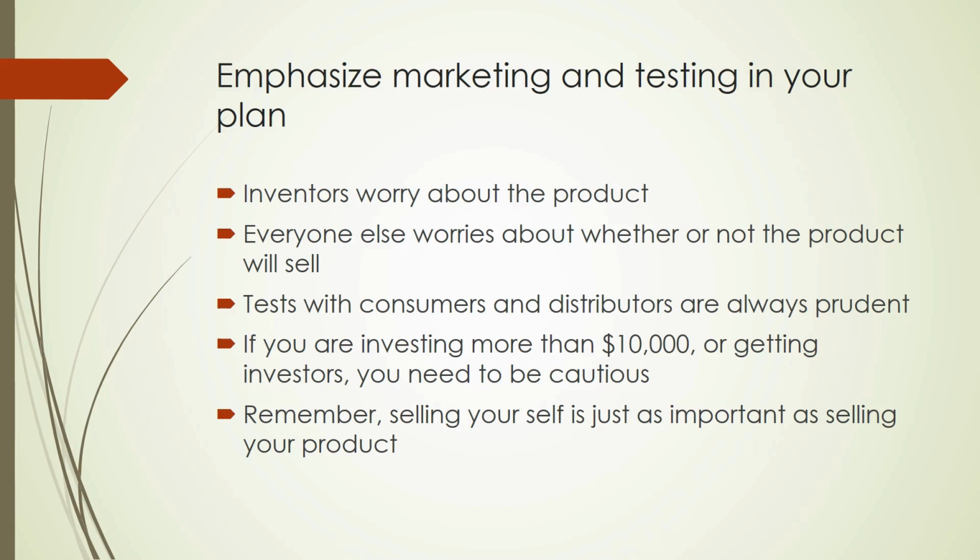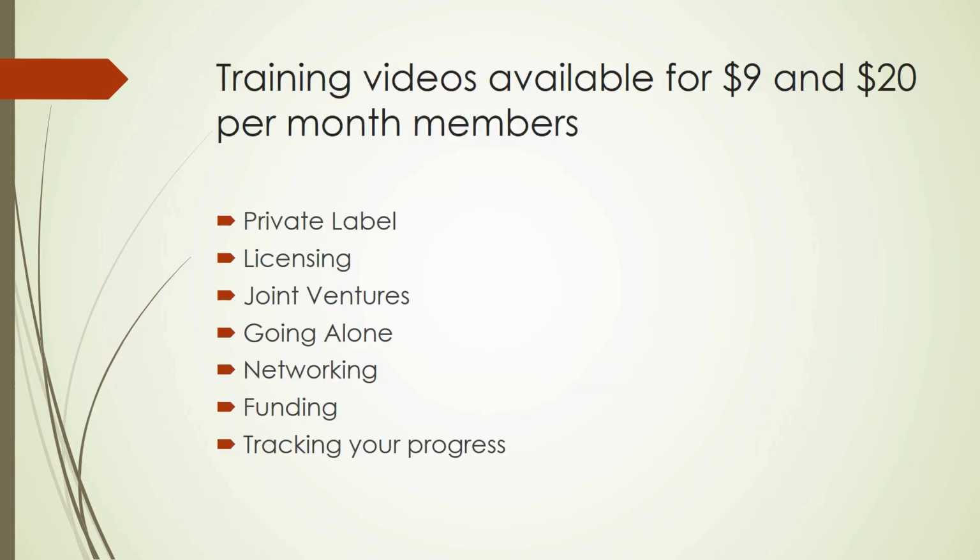Always remember this. Selling yourself is just as important, and I even think it's more important than selling the products. So this is really why you're lining people up.